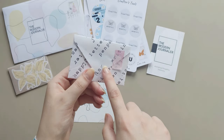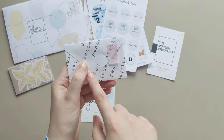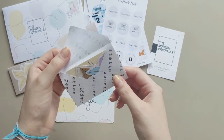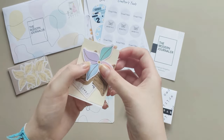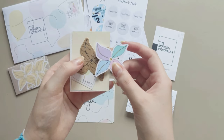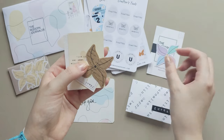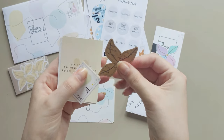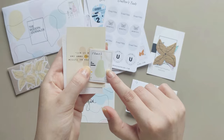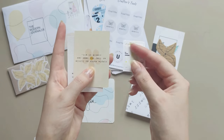And by the way, I really like how she closed the envelope. I normally put the washi tape around here and not like on the side, but to be honest, it looks much more professional for some reason. So she sent me another flower, pastel flower, really pretty by the way. And oh, these are the ones that I was saying that she has in craft paper. I got a pear stamp, also really cute. And this is paper, by the way, it's not vinyl.